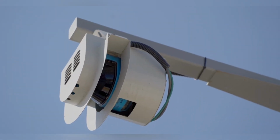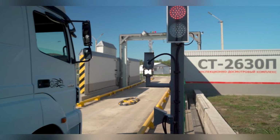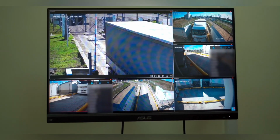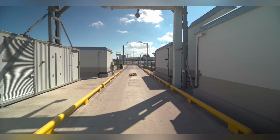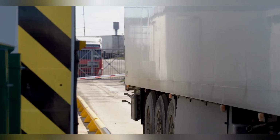The scanner can penetrate container walls up to 32 centimeters thick, and the system can handle up to 200 trucks per hour. So there's no need to worry about traffic jams. It's better to check the truck to make sure there's nothing on the clut.